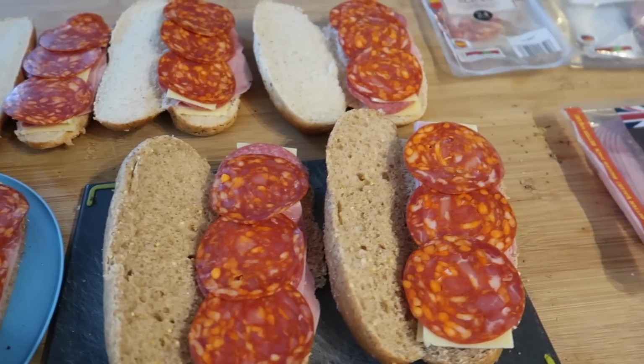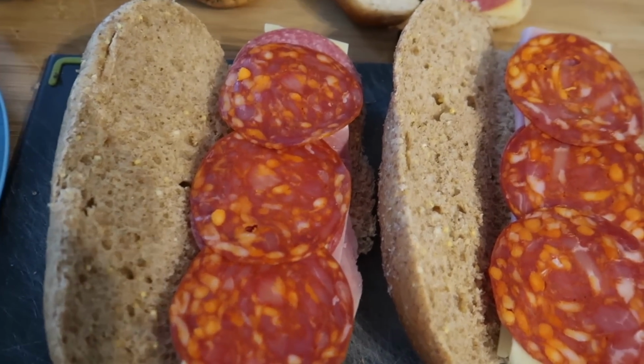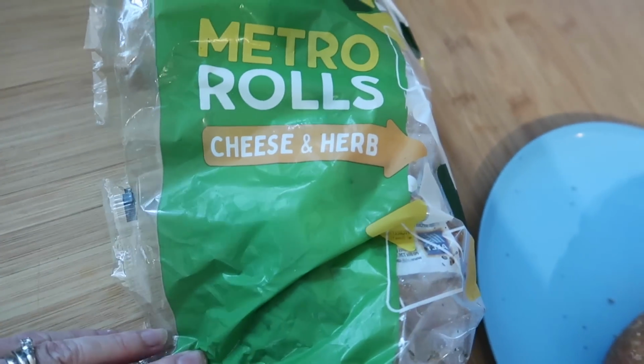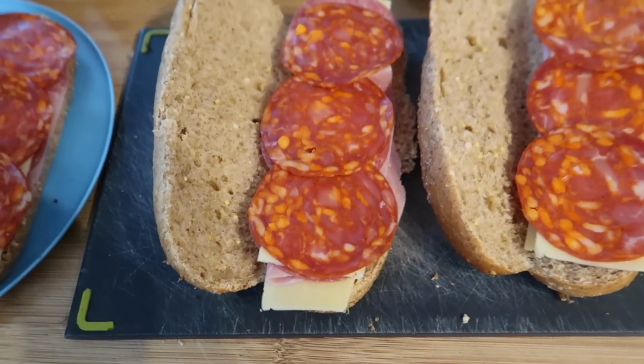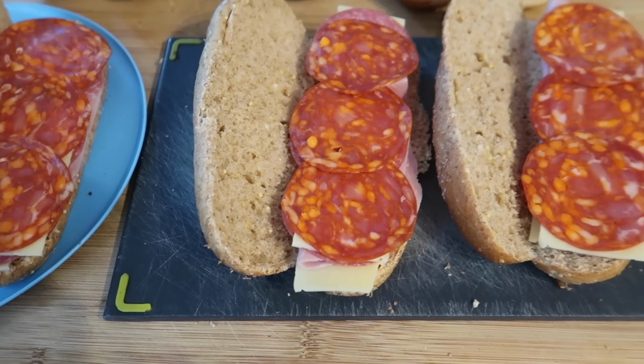Just making some Subways for dinner with the Audi Subway rolls, which come in these packets if you have an Audi near you. And I've got 3 of the cheese and herb and 3 of the 7 grain, I think they are.